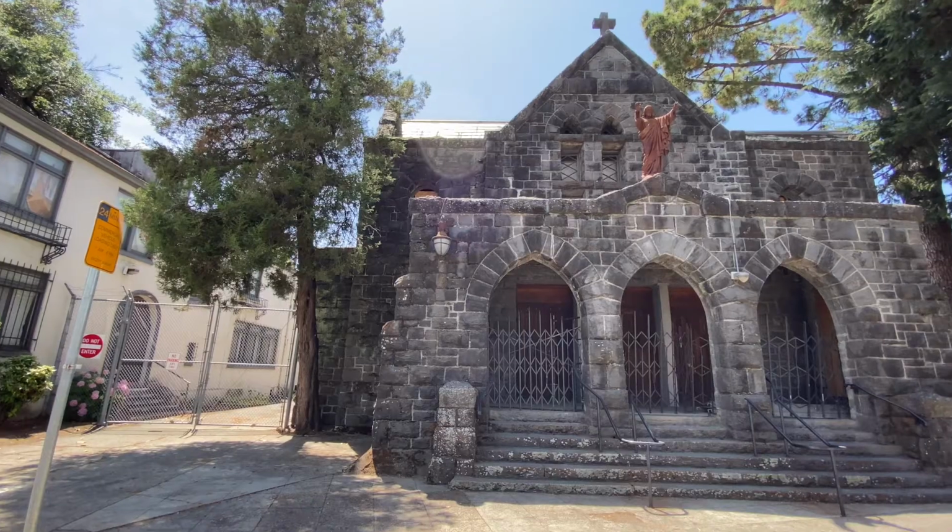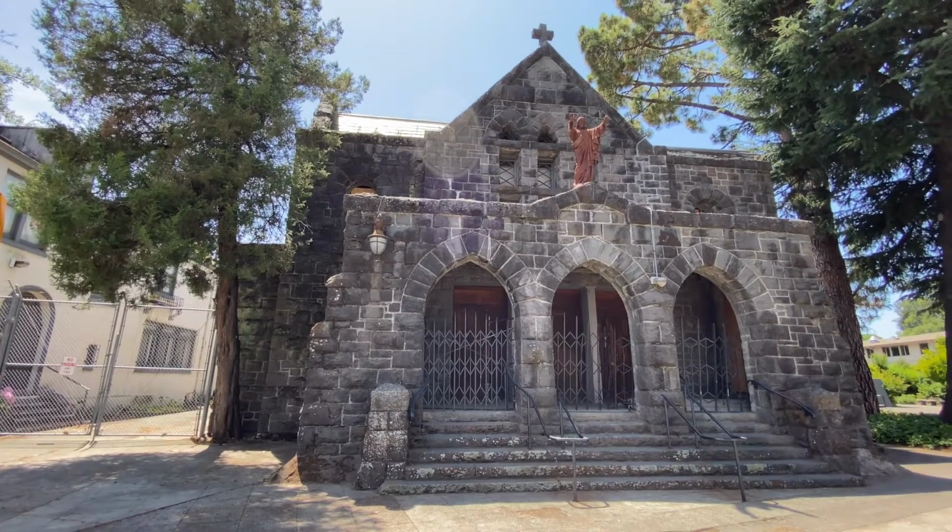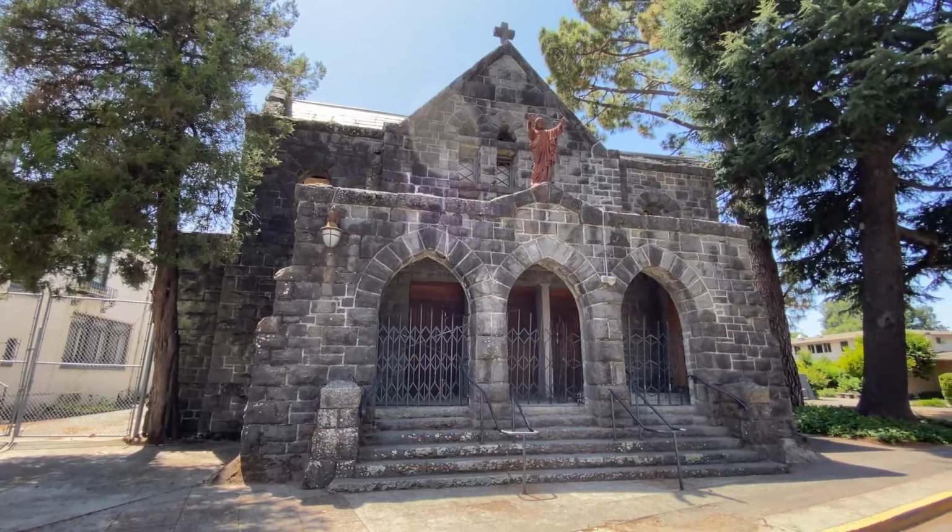I'm going to open up a map. I'm going to show you where it is. I'm going to walk around. I'm going to give you a tour. I'm going to show you some landmarks. And I'm going to give you my overall thoughts about this neighborhood so you can decide if it is a good fit for you.